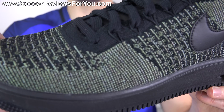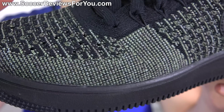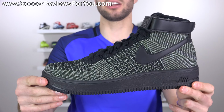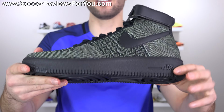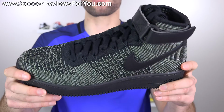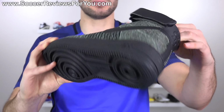It's kind of got a combination of black and a few different shades of like olive green, army green, all knitted into the upper. I really like the look of it, and I think the one thing about this particular sneaker, if you've never held them in your hand and if you've had a pair of regular Air Force 1s before, they're usually very heavy. These don't weigh anything and they are so comfortable. I was so surprised.